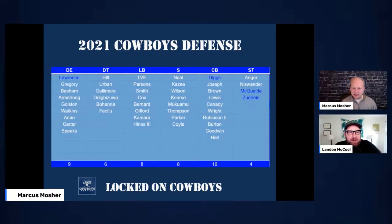We saw Dan Quinn at his press conference say that he's a linebacker. How are these linebacker snaps going to shake out? Where do we expect these guys to at least start the season? Yeah, I think it's hard to say. It's very hard to say. And honestly, I would not be surprised to find out that it's hard for Quinn to say right now.